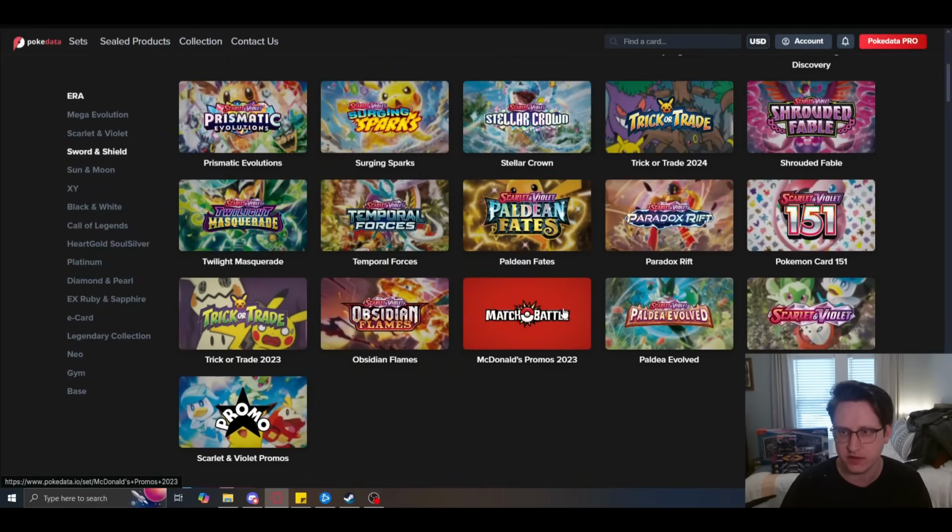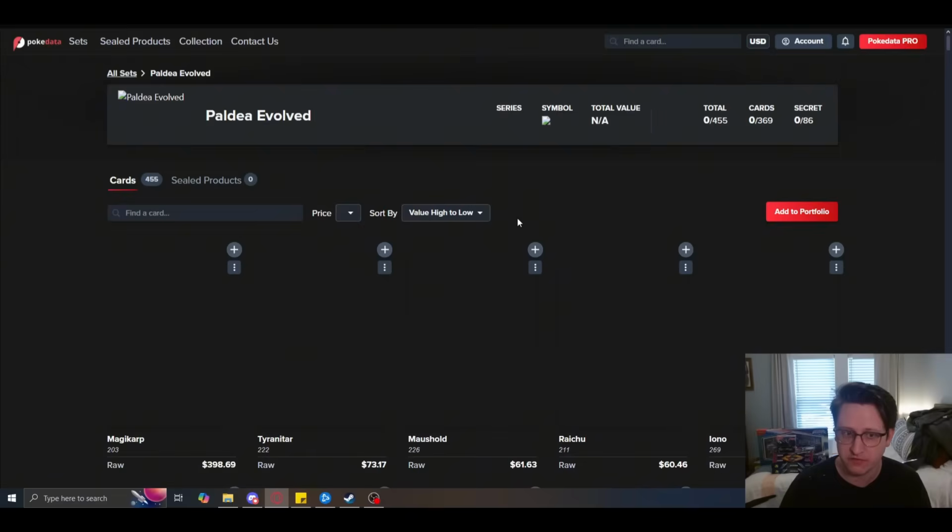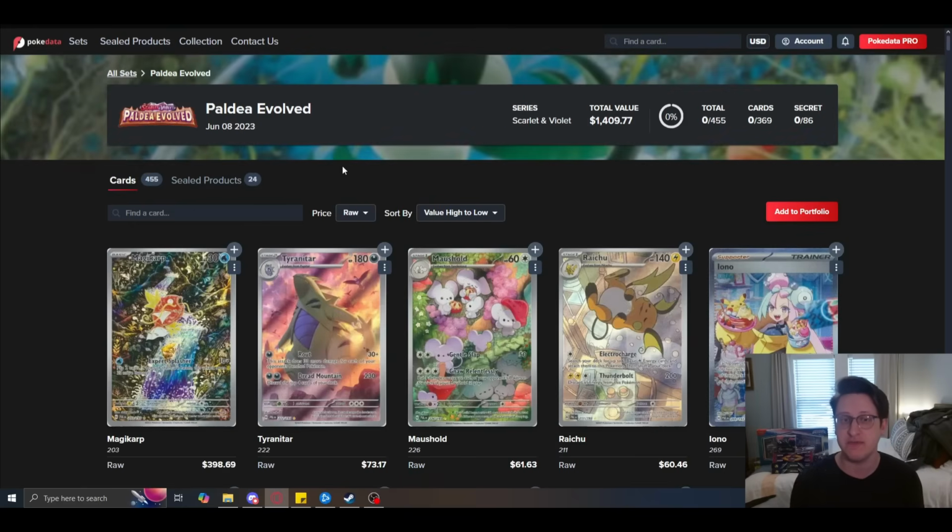Interestingly, if we move to Scarlet and Violet, I think a lot of the arguments are somewhat similar, but just a little bit weaker because the sets are newer. We know that sets from Scarlet and Violet base up to Paldean are being rotated out. I think singles could definitely get hit pretty hard, but I think the chase cards in each set, like Pally Evolved, the Magikarp in 10s, so slabs in these sets, might actually do pretty well, just because the gem rates are so low. Whereas in Sword and Shield, I think they're a little bit more susceptible to dropping because there's a higher gem rate, and so there's a higher supply.